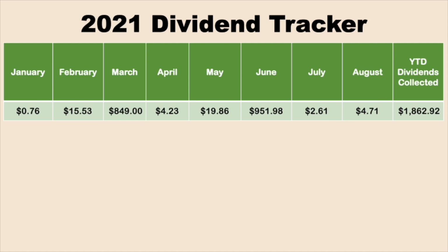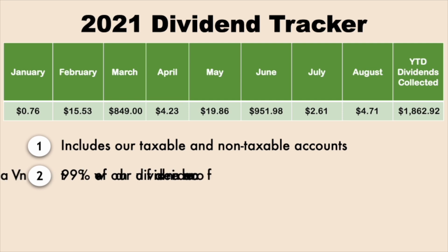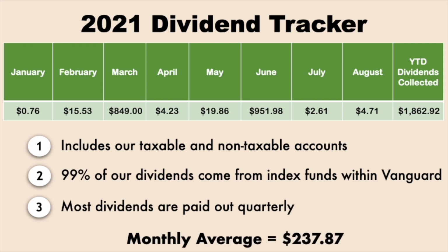So right now, most of our dividends come from our index funds within Vanguard on our non-taxable and taxable brokerage accounts. We are working on building up our dividends within our M1 Finance account for future use during FIRE. Year to date, we're averaging about $237.87 in dividends a month, and that is lower than our last update, as our next dividend payment is at the end of this month, so the average should go back up to about $310 a month.